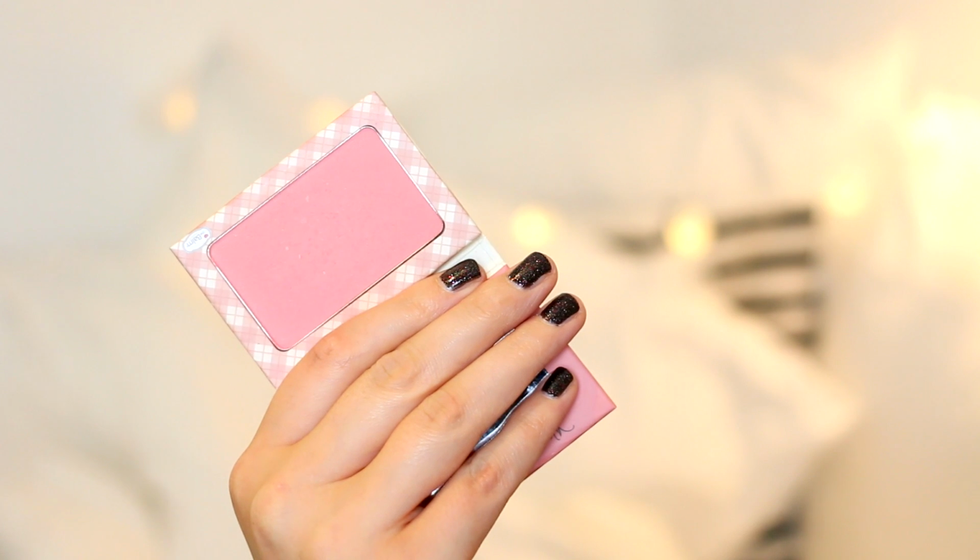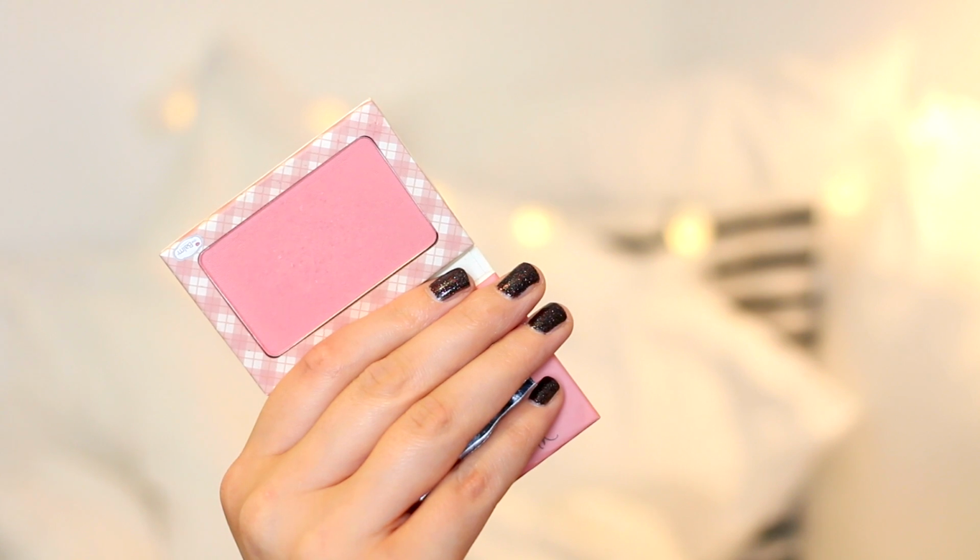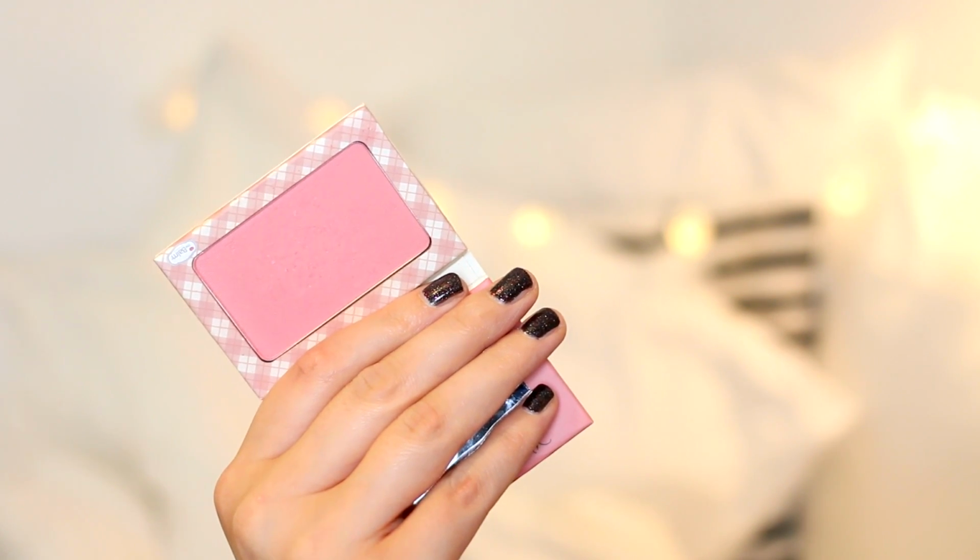I wanted this look to be quite cute and quite pink, so I used a really bright pink blush. This is Argyle from theBalm. This is one of their Instain blushes, so it actually stains your skin. I'm not sure how much I agree with that, but it definitely lasts for a really long time. So I really loaded my cheeks up with this. I wanted it to be really pink and really girly and bubblegum looking.